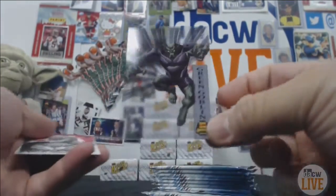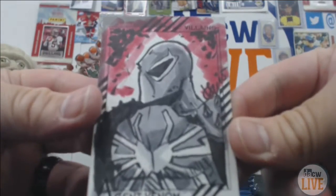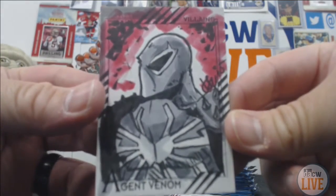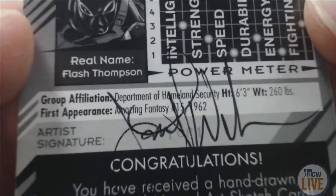The Green Goblin, and, oh, that's cool, Agent Venom sketch. There's a signature for you. Right, well, I thought that was a signature. There's a signature right there for you.